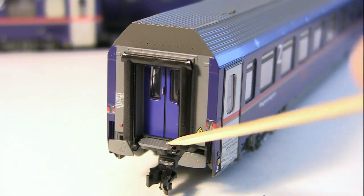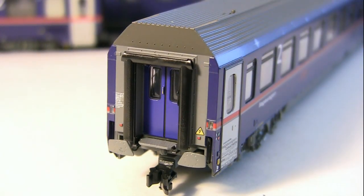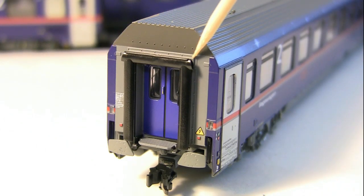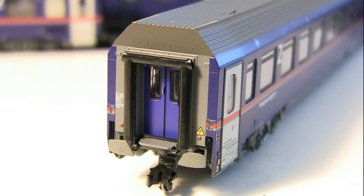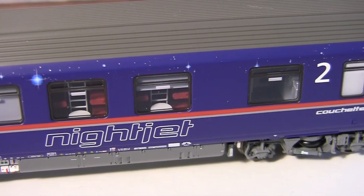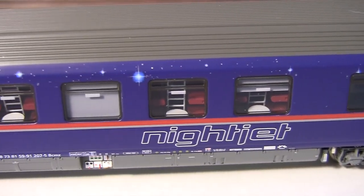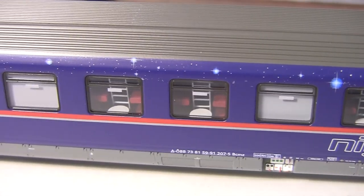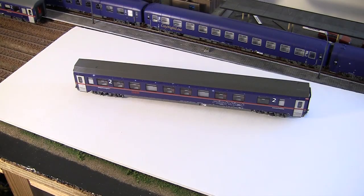Again, a retractable transition plate. One more thing I wanted to point out from a detail standpoint: all the screws or rivets here and on the frame around here. Very nice, very prototypical. Here's some of the interior visible through the windows. Right, so let's take a look inside.